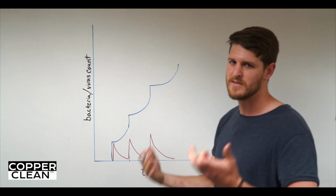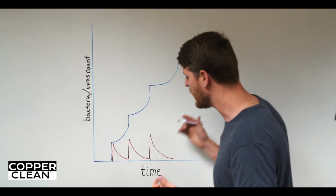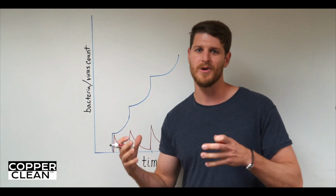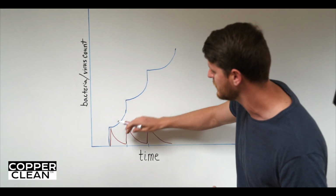And it takes, as you've seen in the articles, up to 4 hours for it to be 99.9% eliminated. But because it's exponential, a lot of that decrease happens almost immediately. As the ions start to penetrate the cell membranes of the bacteria and viruses, we see this die-off of the bacteria and viruses over time.